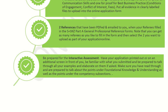Lastly, for Part A, be prepared for the interactive assessment. Have your application printed out or on an additional screen in front of you. Be familiar with what you submitted and be prepared to talk through all your examples and elaborate on them if asked. Make sure you've read through and are prepared to talk about the points under foundational knowledge and understanding, as well as the points under the competency subsection.